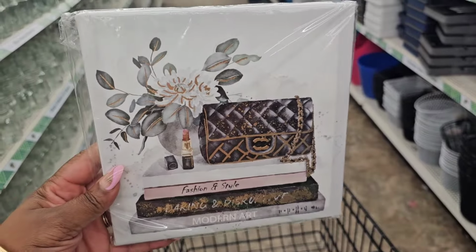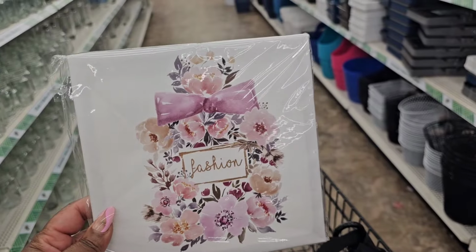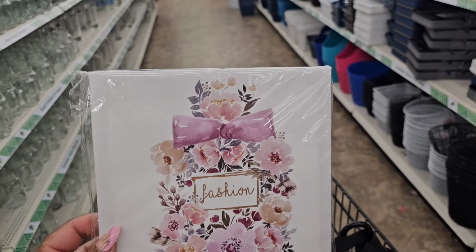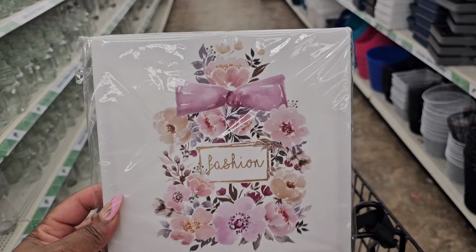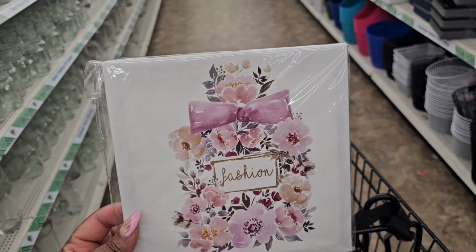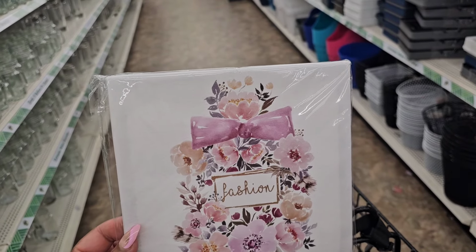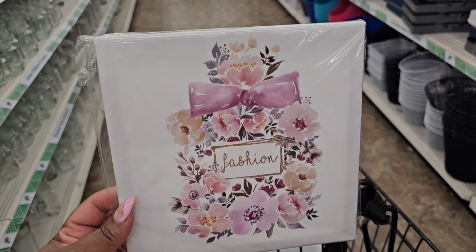But look at this glam wall art. This one says fashion, but there is another one that says beautiful. I did not see that one. But one is enough. I like the one that says fashion. Be on the lookout, guys. It's all about timing, being in the right place at the right time, because there's only one of each print in this box.